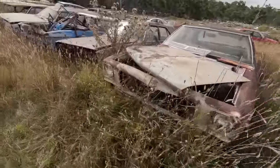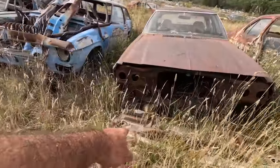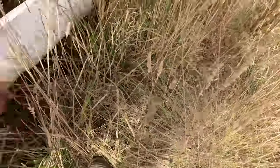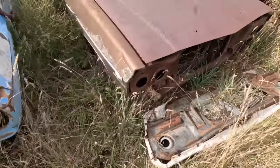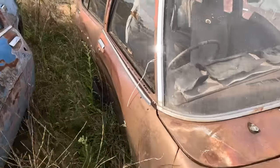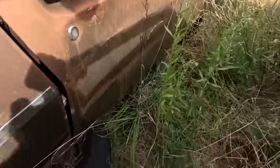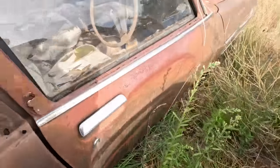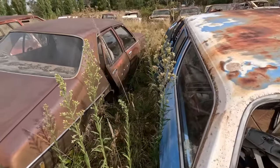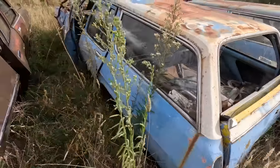Perfect patina. Trim. With another front end sitting there ready for it. She's hitting the door. She's damaged in the doors. Oh, she's got a little bit around the tail as well. And a series of wagons.